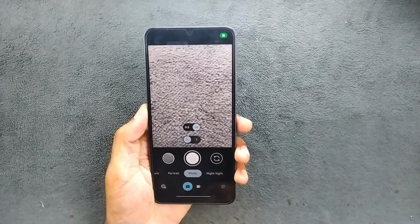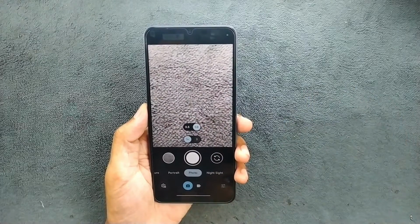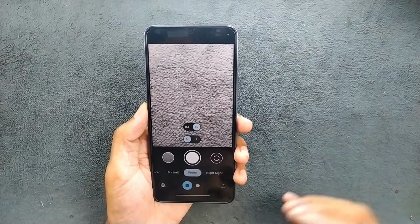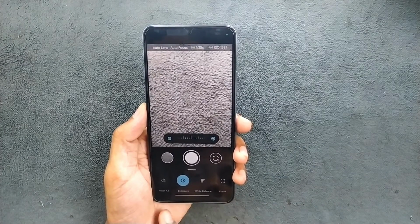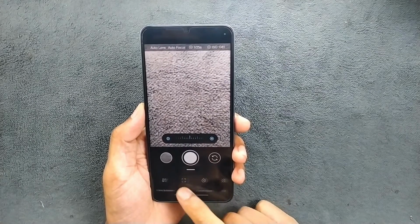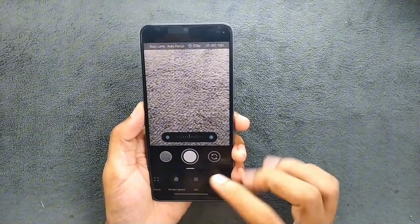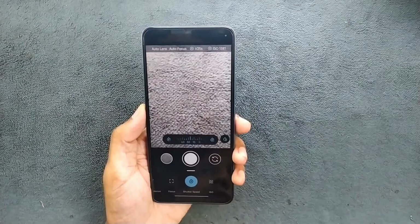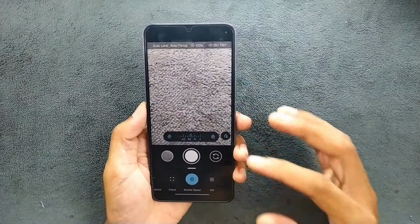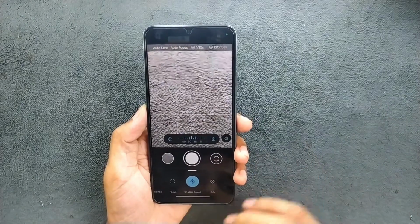And as I said, the main camera doesn't come with any kind of manual mode, but Gcam does come with manual mode. If you click here, as you can see, we can tweak exposure setting, white balance, focus, shutter speed and ISO. So you can tweak those things. If you want manual camera mode on your C65, you can use Gcam and you will get the manual camera.